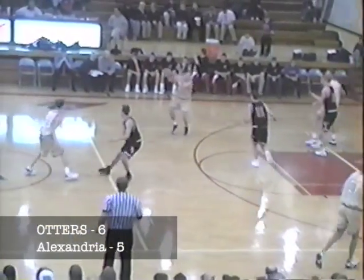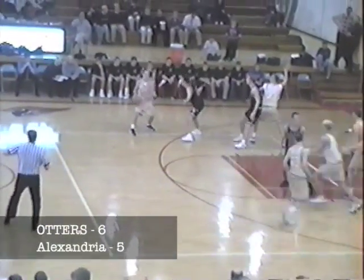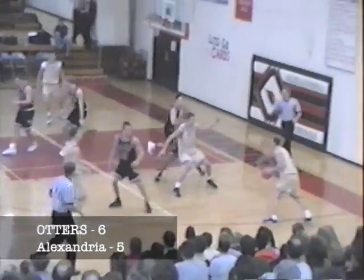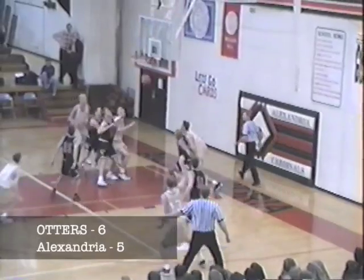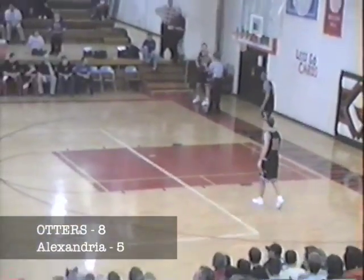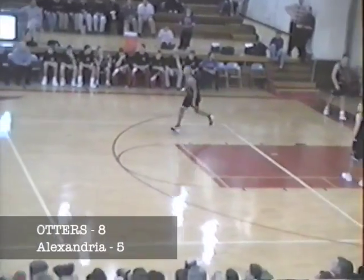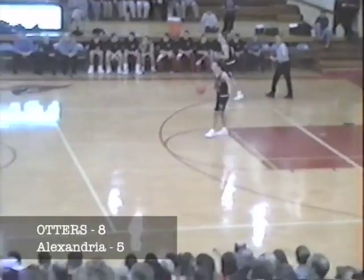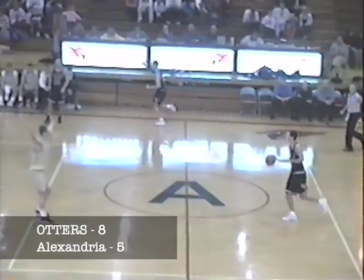The Otters bring the ball in, and they've brought Arneson into the game now. And they go to the right side. Arneson gives it down in the corner for Erickson. He takes the jumper from there. It is good. Morgan's going to more of a motion offense right now instead of the pattern offense that they were running. 8-5, the Otters with the lead. We have 3:50 to play here in the first quarter.